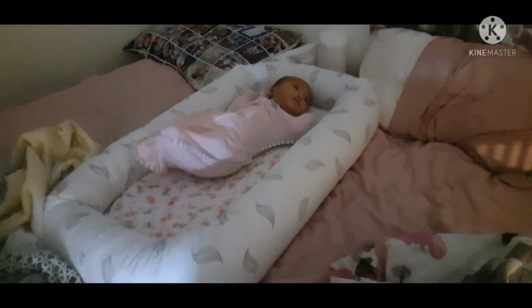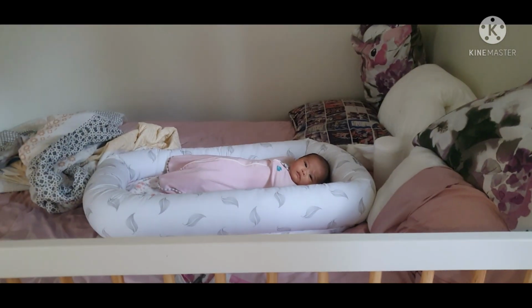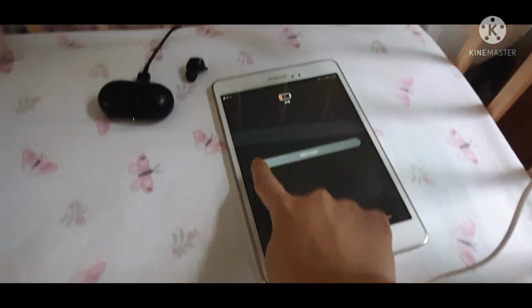Good morning, pretty girl. So she's already awake, so it's time to open all the curtains and the lights as well. That will signal her that it's morning time and she needs to wake up, because apparently they have to know. She's looking at me. Look at her. Hi, pretty girl. So yeah, I just turned this one off.